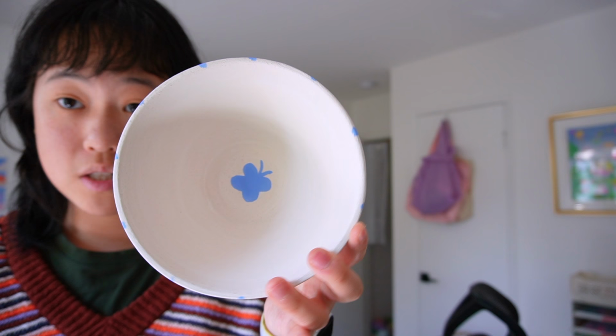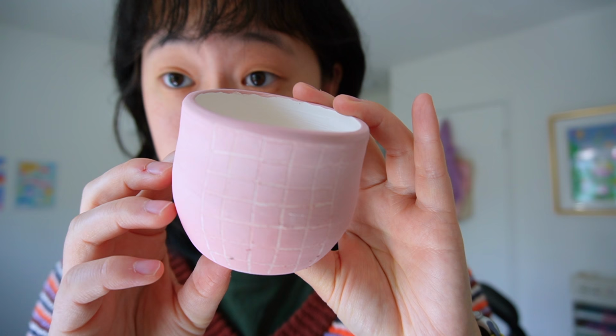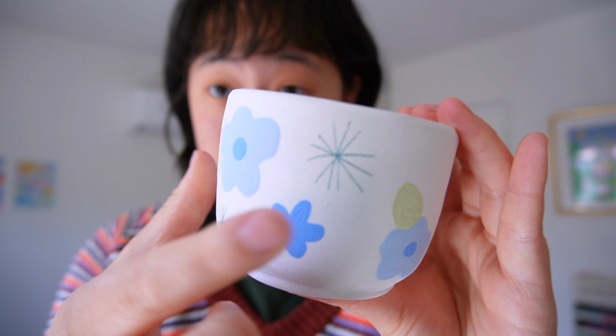I feel like you would see this at like HMAR or something. But yeah, I made this little froggy mug. We'll see how this fires. I'm kind of doubtful. This one you can't really see very clearly. I tried doing some etching, but I found it's a lot easier to do that carving style when it's not bis fired. Like a little flower thing, and I did some underglaze pencil right there because I want to see how that looks.